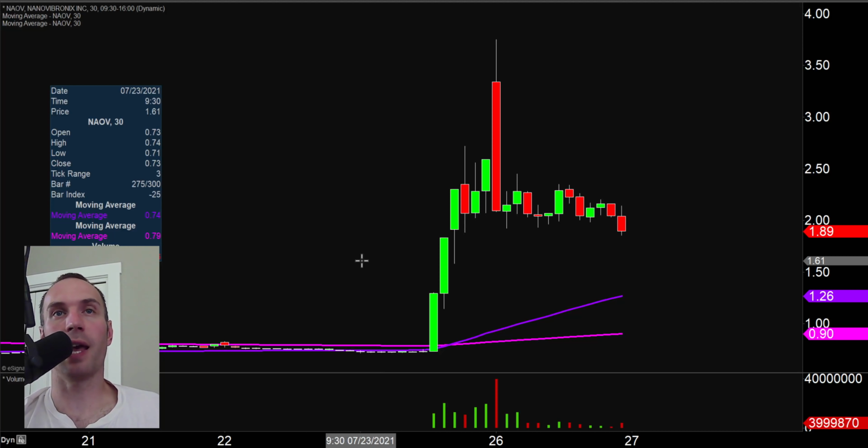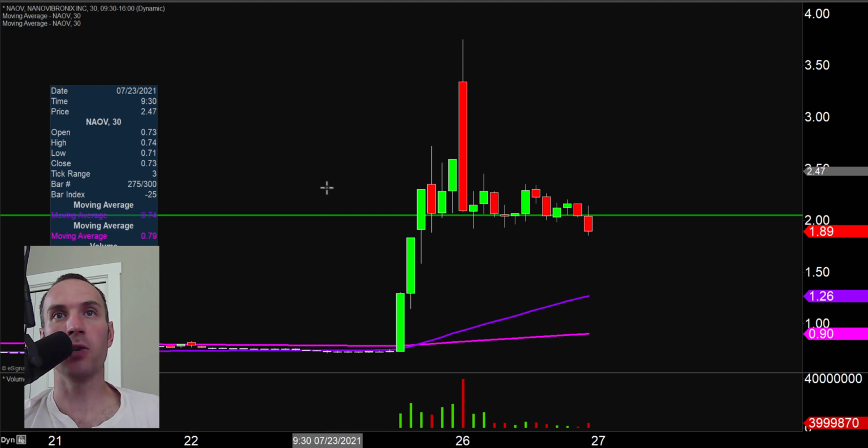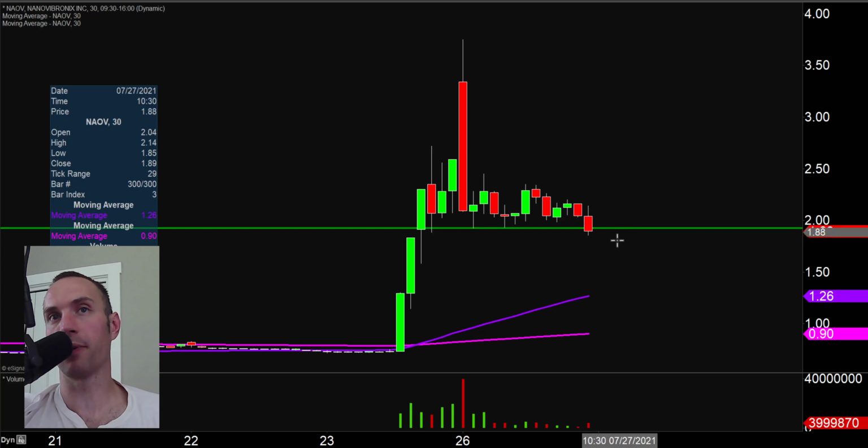Next one here, ticker symbol NAOV. And just like TYME, this little bugger ruined the formation right during that last 30 minutes. The reason I'm still doing it is because does one 30-minute candle ruin an entire chart? It doesn't. Going into that final 30 minutes, you had this great area of support right there. And all of a sudden, the price technically dropped slightly below it. But again, it's still well within the range of it.